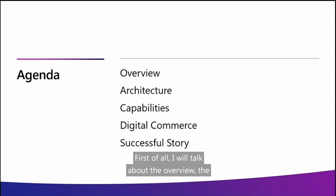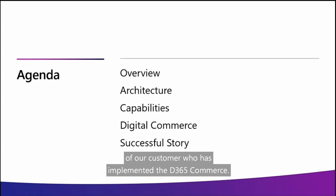First of all, I will talk about the overview, the architecture, the capabilities of this application. Then we'll jump to the main course today, the digital commerce. And at the end, I will share a successful story of our customer who has implemented D365 Commerce.